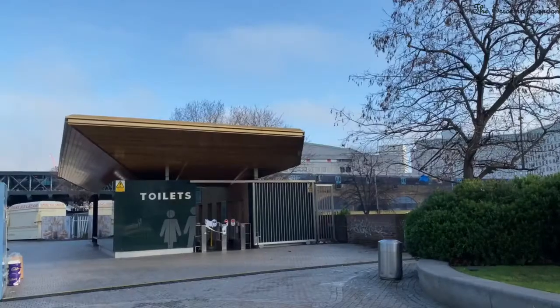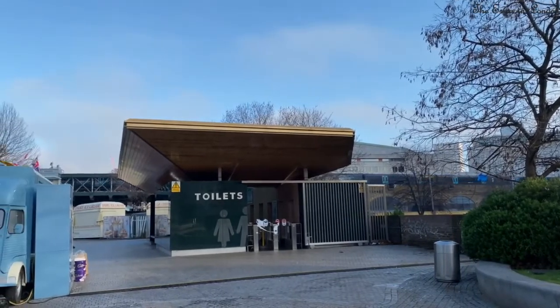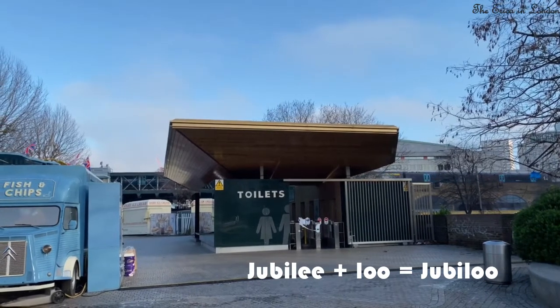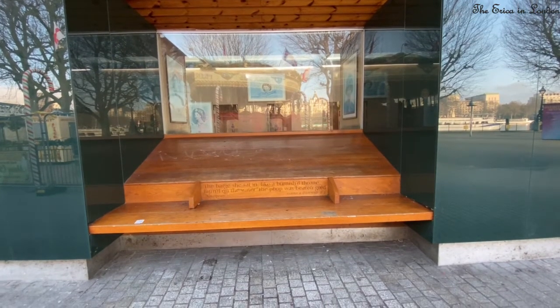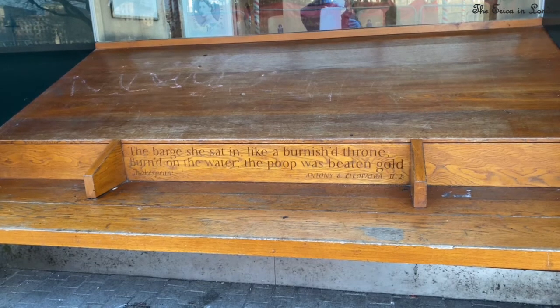At the same time, a new public toilet was opened. Londoners gave it a nickname, Jubiloo. The boat-like roof of the structure gathers rainwater to help flush the toilets. On the bench outside Jubiloo, there's a quote from Shakespeare. It seems related to the poop. Anyone knows what this means?